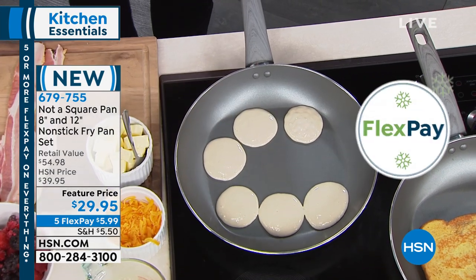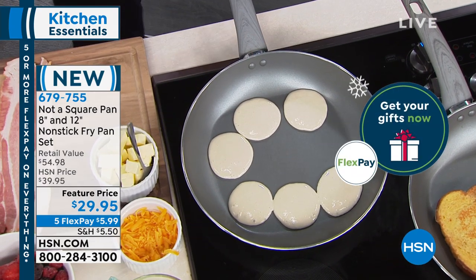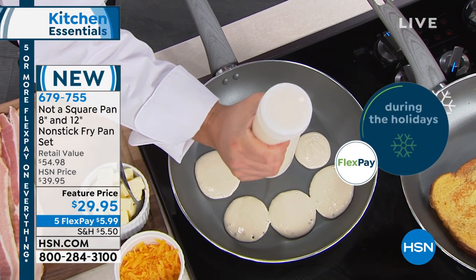And what it means to you, right? I'm putting pancakes in right now. This means I normally would get 6. I'm definitely going to get 8 pancakes. I'm going to actually fit the whole pack of bacon in here in a little while.